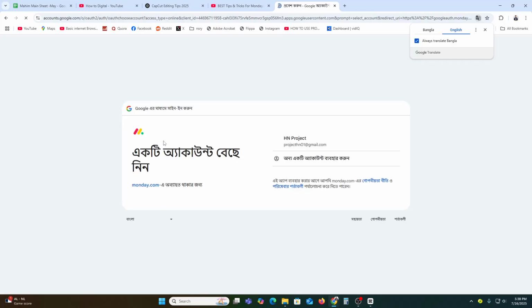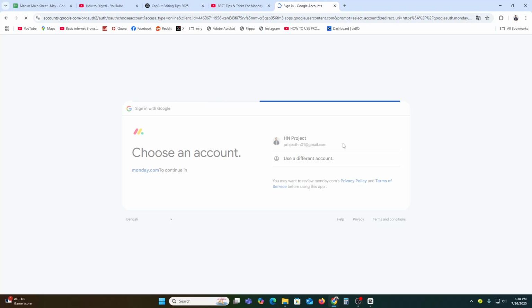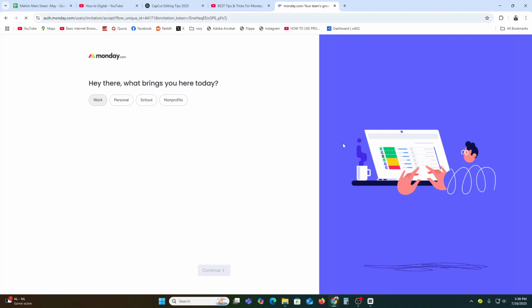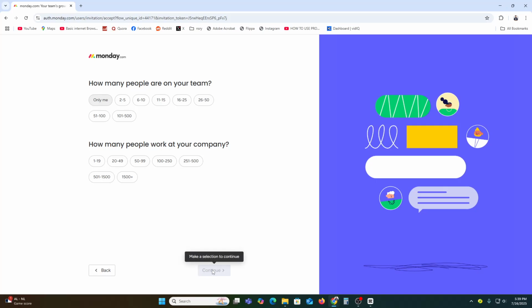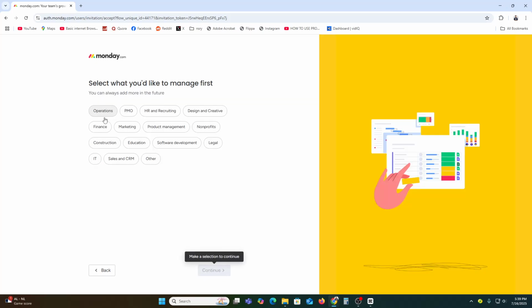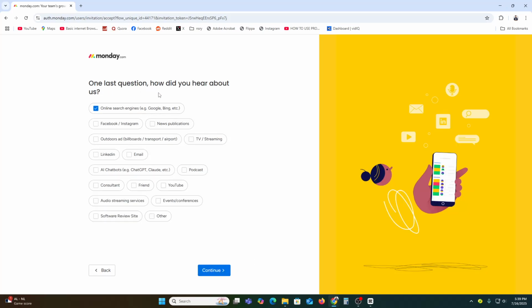So this is the initial work you just need to complete. Once you're done, you will go to the dashboard. When you complete it, it will redirect us to step one. Here you just need to choose your options. Let's say we are going with business owner. Just click continue. How many people are on your team? One. How many people work at your company? 1 to 19, then only me, and click continue and select what you like. They are asking a couple of questions, so I will click continue. I will select all of them and click continue, then online search engine, and click done, and it is already complete.